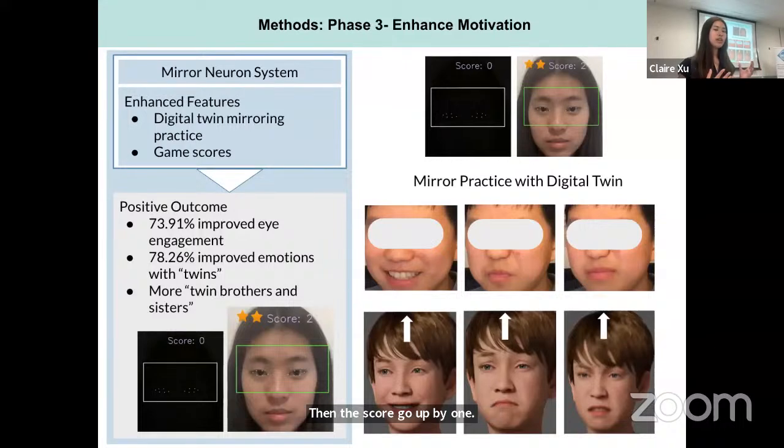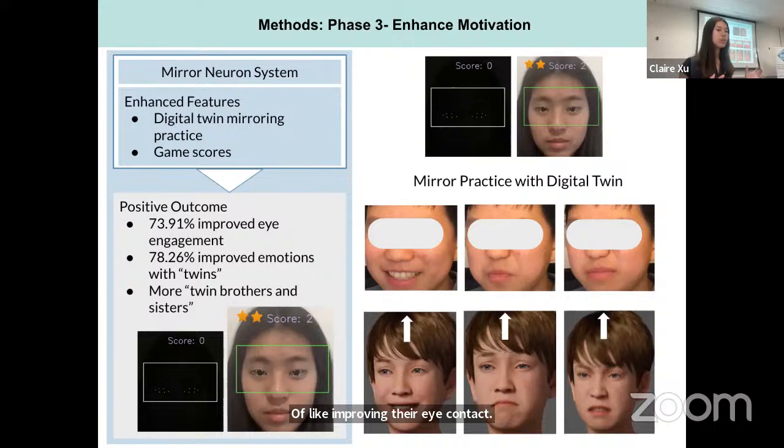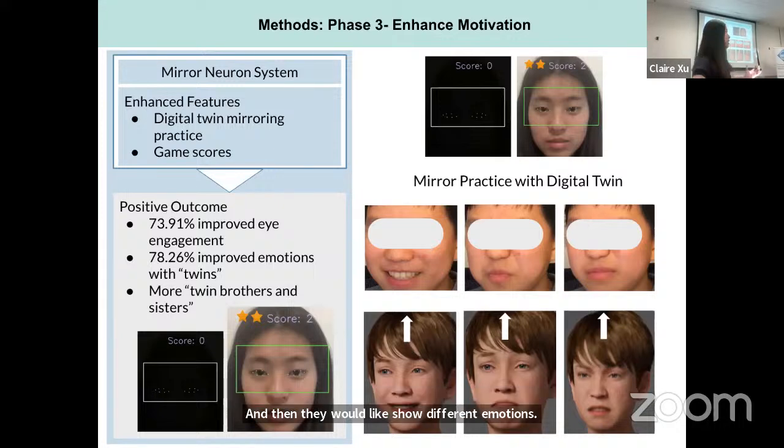This definitely helped the training of individuals with ASD, because I found that a lot of them were more motivated by short-term goals or short-term happiness than long-term goals of improving their eye contact. The positive outcome of this is a 73.91% improvement in eye engagement, and also a 78.26% improvement in emotions with their digital twins, where they modeled their digital twin. In the image at the bottom of the screen, it's a digital twin of one of the children showing different emotions, and the child with ASD tries to model the emotions of his digital twin.